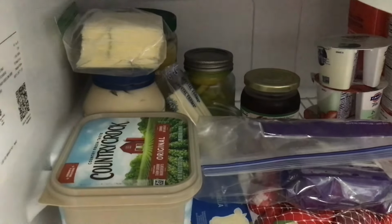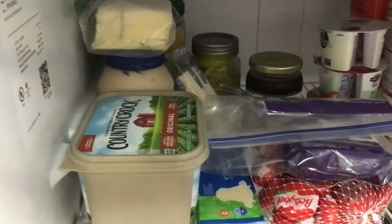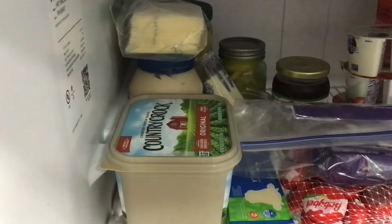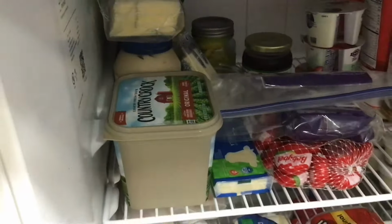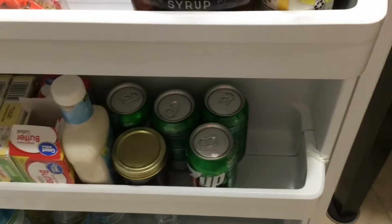I'm making up homemade tomato soup this weekend. I just finished making up homemade chicken noodle soup. So either one of those soups with grilled cheese sandwiches, some mayonnaise in there. As far as the door, same old, same old. Like I said, I do drink 7-Up.